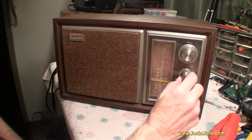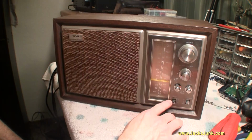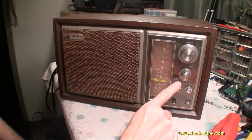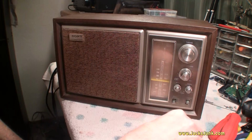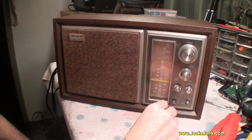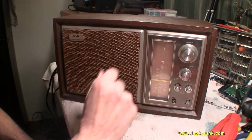Now with this radio, I forgot to point out the switches and the knobs. We have the band switch, FM and AM. We're on AM right now. And we have the loudness button. And this model actually has separate bass and separate treble. One of the reasons I was going after this particular radio. Maybe not necessarily this model number, but this particular radio with the bass and treble. Volume control and tuning.